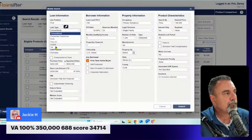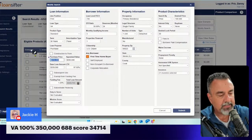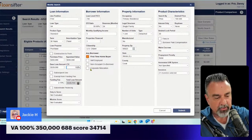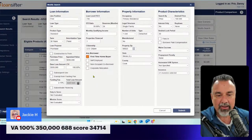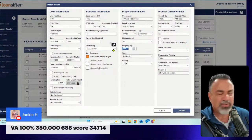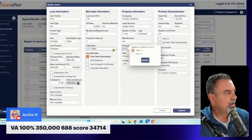So we're going to go VA right through here, and we're going to go down through here. Jackie, you have a 350. Fantastic, 350. And just so you know, Jackie, I'm assuming you're going to go 100% financing. Yep, you put that in. You did a great job, so thank you so much. I'll put down, you're probably a first-time home buyer buying at a 350, so I appreciate that.